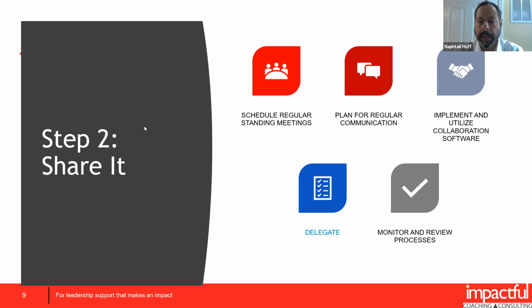All right. So the last time, would anyone like to tell me which of these five is the one that we focused on the first time? And you could do it by number. Going across the top is 1, 2, 3, starting from the left, and then delegate 4 and monitor number 5. Which is the one we did the last time? Survey says. Was it 1, schedule regular standing meetings? Number 2, plan for regular communication. 3, implement and utilize collaboration software. 4, delegate. And 5, monitor and review processes.